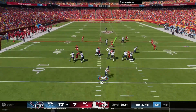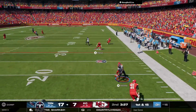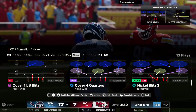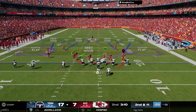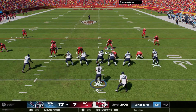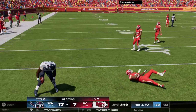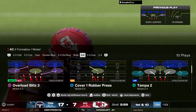On the bootleg, it's Levis. He'll get rid of it and complete it. Second and 11. They go play action with Levis. Connecting with his tight end, Okonkwo. And he's going to be marked down up around the 33.